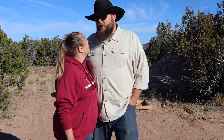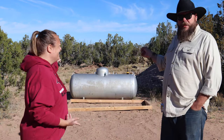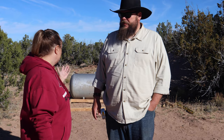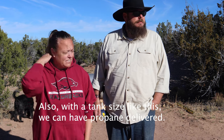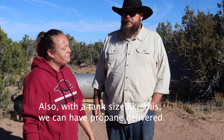Well, if you can see behind us, this is a 250-gallon propane tank, which is going to provide us cooking fuel and heat through the winter. We have smaller propane tanks, but this just means we don't have to fill it up as often.